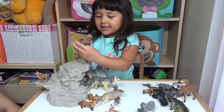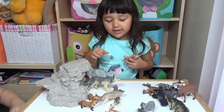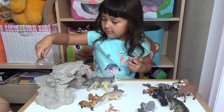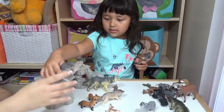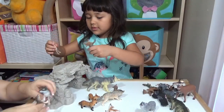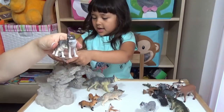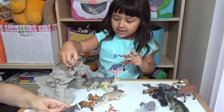We can pretend this is the mummy. Okay, pretend that it's mummy because it's a baby. Can I pick one? I want to be a wolf and the baby wolf. Okay, give me the new one. There's a new wolf. So I'm a wolf and this is coyote. So wolves are bigger than coyotes, yes? Yes.